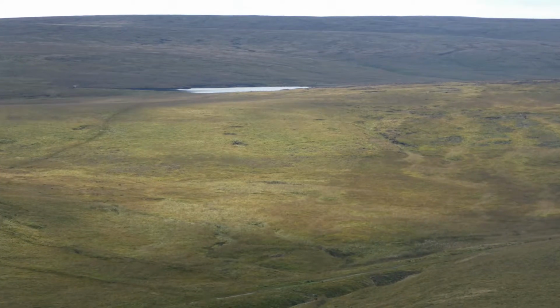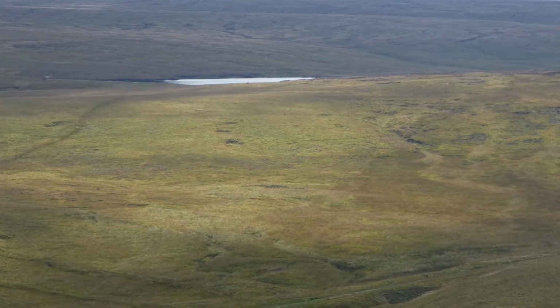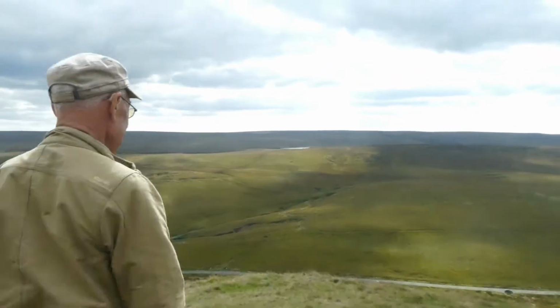Right, we're now going to descend from Pule Hill. First of all looking in the direction of Swellens Reservoir, but straight over the edge now.